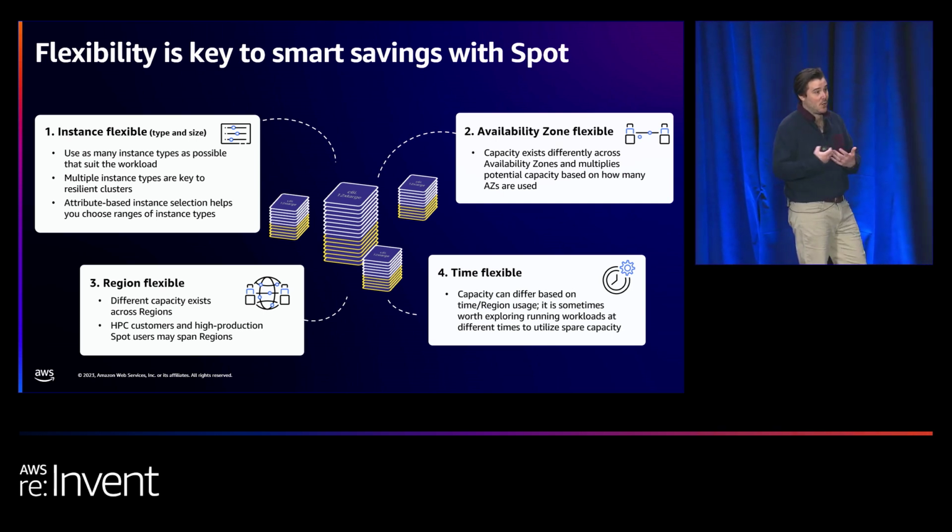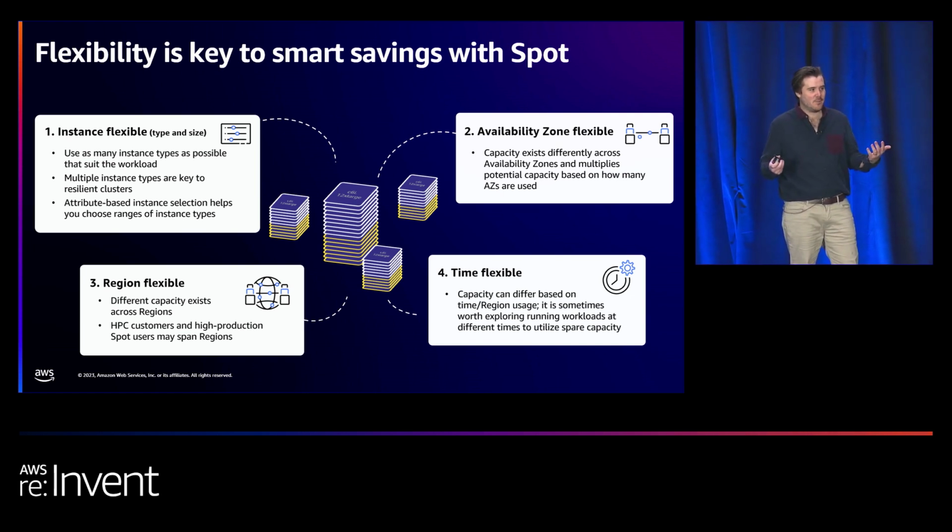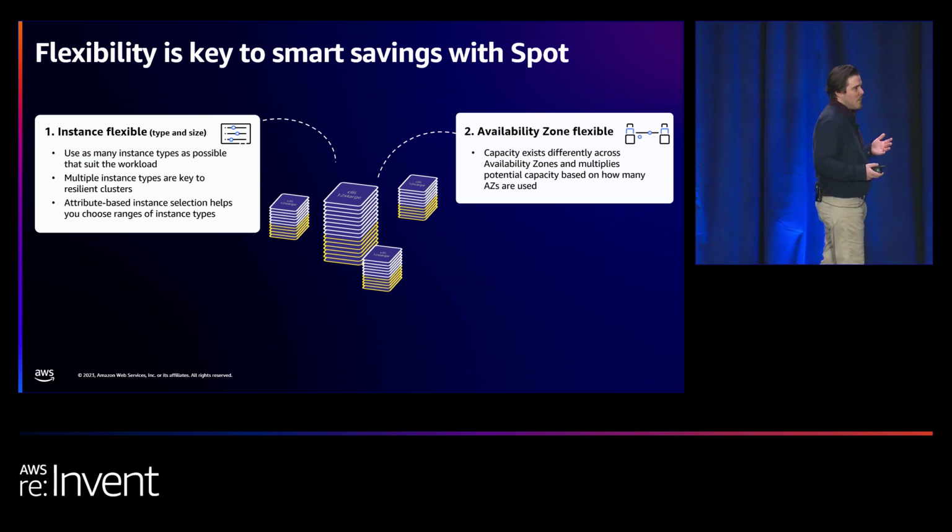Similarly, region flexibility is not necessarily the easiest thing to do, and not necessarily for some applications that might need to actually be close to a database or be close to a storage environment, high performance storage. Region flexibility just isn't necessarily possible. So I'm going to ignore those two. I don't want to talk about them.